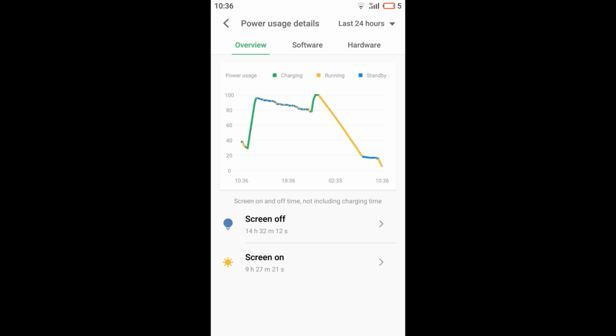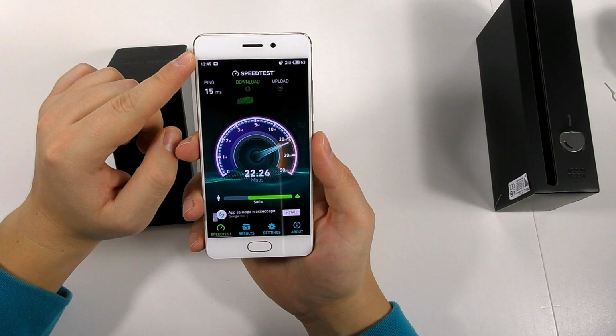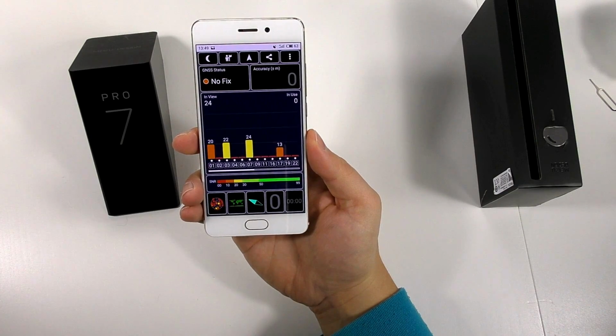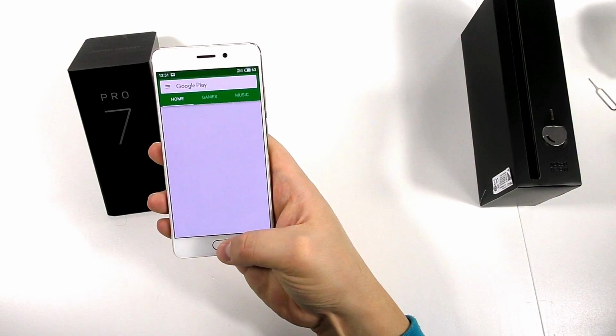Battery life, if you're concerned with 2 displays, don't be. Battery life on this thing is very good. You'll get around 5 to 7 hours of screen on time if you're doing more gaming or browsing or media watching, so this is very good. And remember that very fast charging also helps you get from 0 to 60% in 30 minutes.